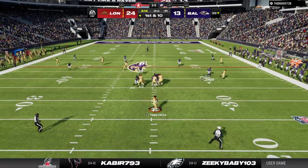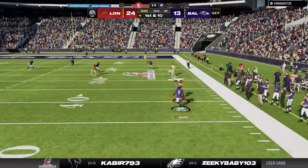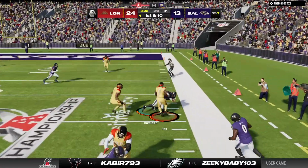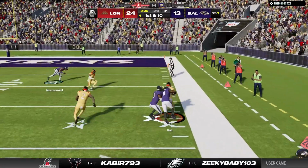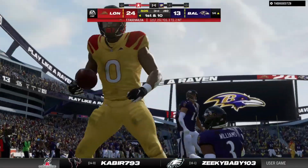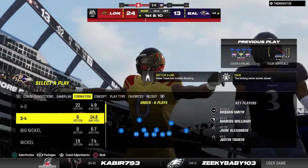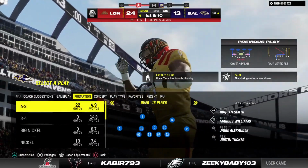Going to the air, Tagovailoa. Escaping the pressure right. And he'll find Hall. Breaks through the contact. And he'll get him inside the 15 down to the 14-yard line. And they rattle off a big one. 47 yards. Another big play right there.